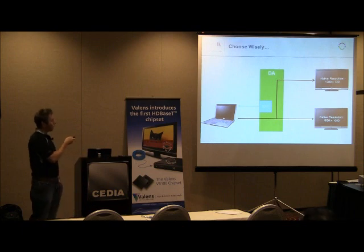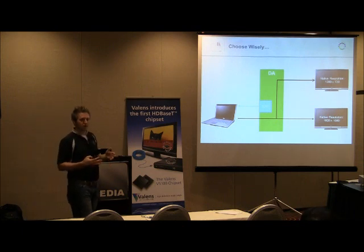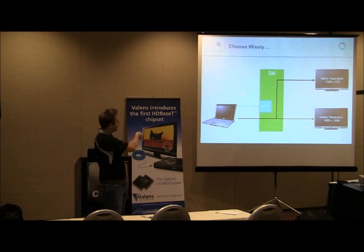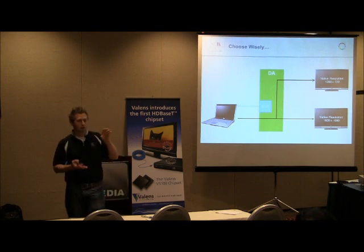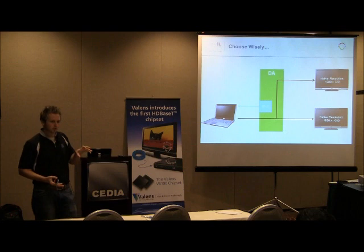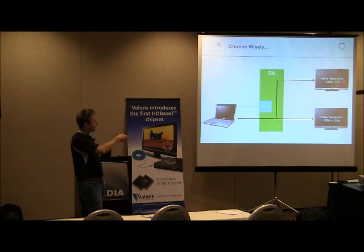The other thing is you have to choose wisely. I mean, display selection is as important as everything else in the puzzle. And the reason I say that is a computer can only output one resolution at a time. So if you're connected to a distribution amplifier, and on the output of that distribution amplifier you have two different display devices with two different native resolutions, if you choose to store the EDID of your 1280 by 720 display in here, the EDID is going to be passed back to your computer.